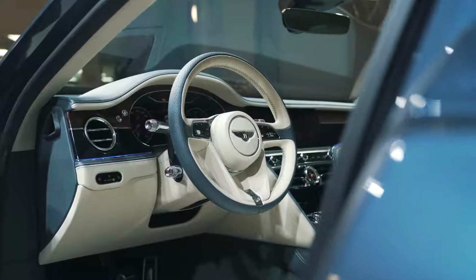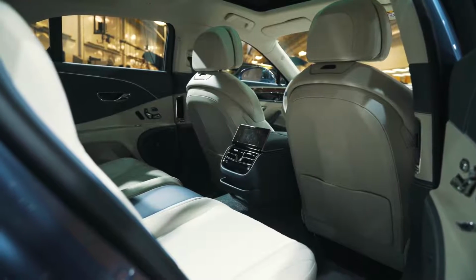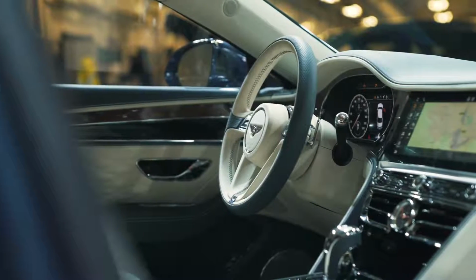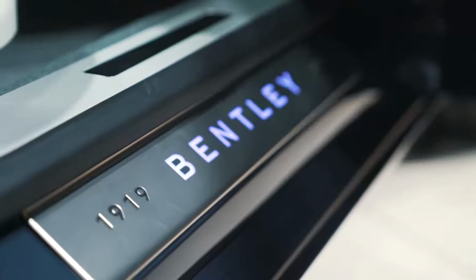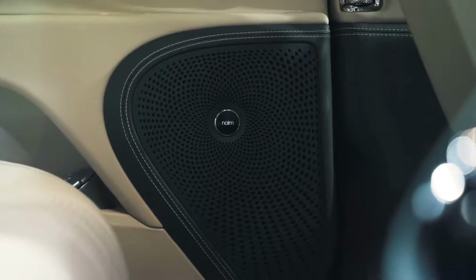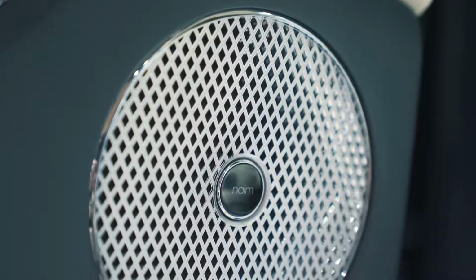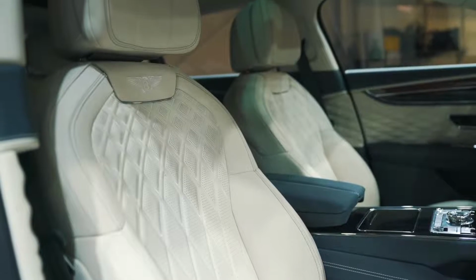Then there's the sound systems. If the standard 10-speaker 650-watt output setup isn't good enough, there's a 1500-watt Bang & Olufsen system with 16 speakers. Still not going to do the job? Well, don't worry. You can even upgrade that to a 19-speaker 2200-watt Naim setup that also includes a pair of active bass transducers that can rattle your bones by pumping noise directly through the Bentley seats.